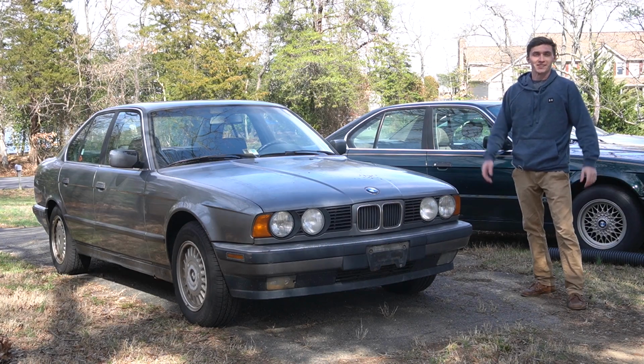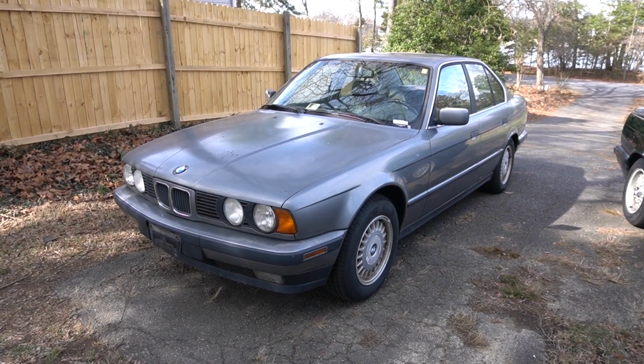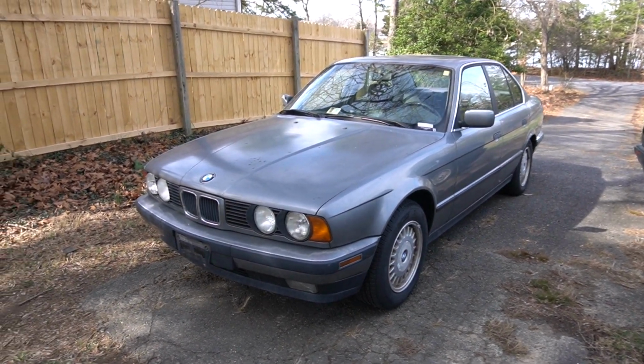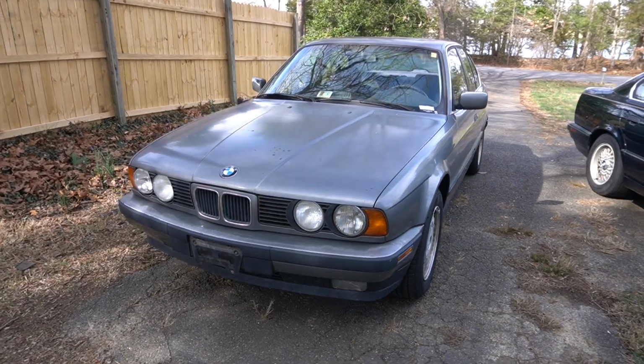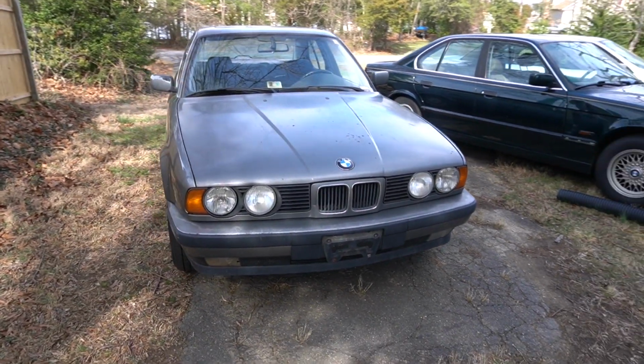Well, I figured I'd just cut right to the chase. I bought another one. It's got a pretty cool story, so stay tuned. This is a 1993 BMW 525i. It has a 5-speed manual transmission. I just purchased it 2 days ago from the original owner, if you can believe that.